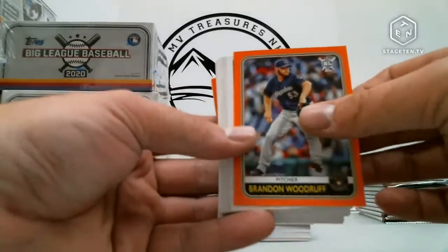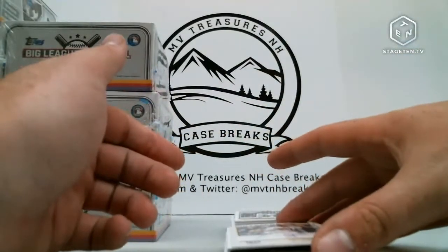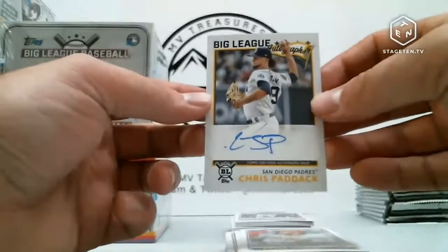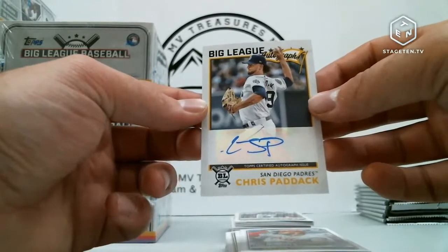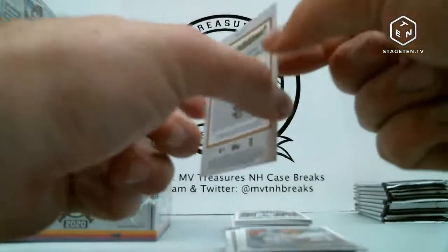Brandon Woodruff, orange for the Brewers. Scott Kingery, defensive wizards for the Phillies. Another autograph. This is a big league autograph going to the Padres, of Chris Paddock. Chris Paddock, Big League Auto, going to the Padres.